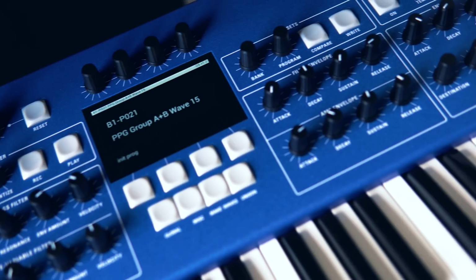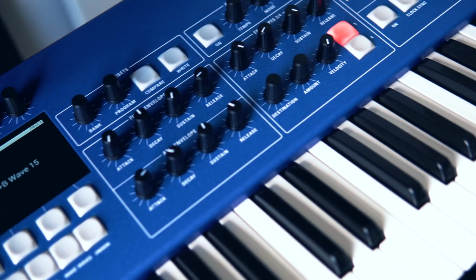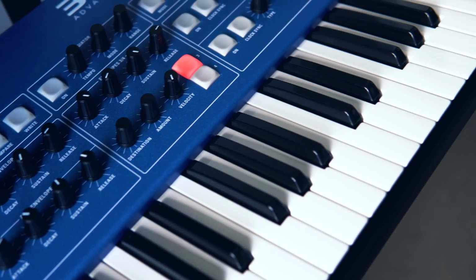Secondly, the feature set is second to none. The fact that this has 24 voices, is 4-part multi-timbral, has 4 LFOs, a massive mod matrix with tons of slots and destinations, and an incredible effects section just keeps going on and on. This to me is when I think of a flagship synth, this is what I think of. It's got so much going for it.